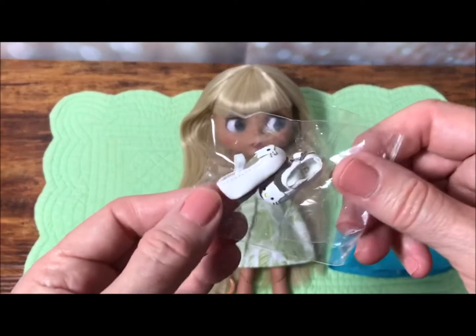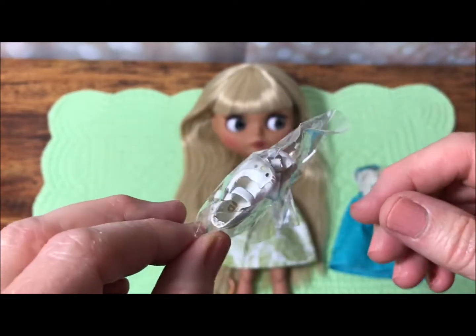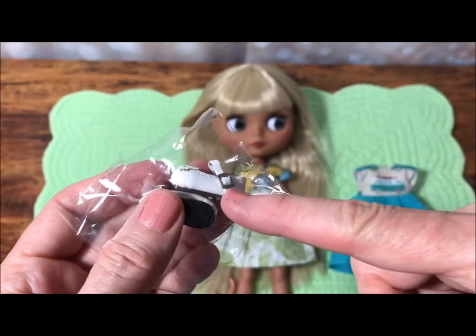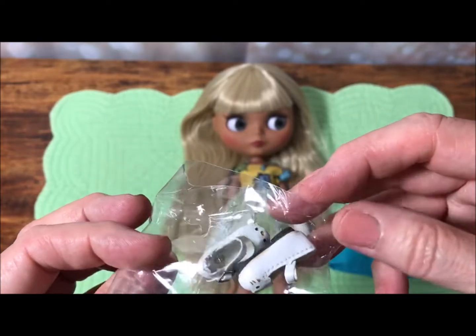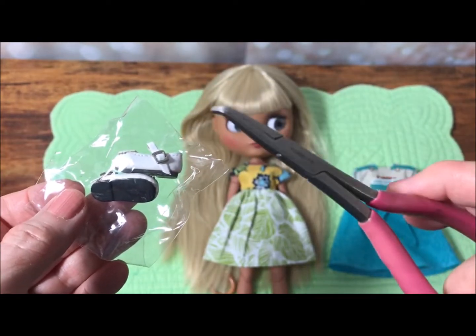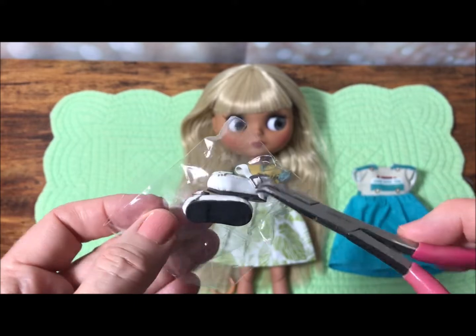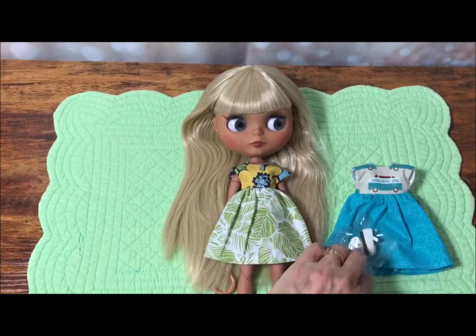I'm going to toss in some little Mary Jane shoes. These are really nice for the larger jointed bodies, but they also fit traditional doll bodies. You have to adjust the strap a little bit, but it's no biggie to do that. I actually use a pair of pliers like this, and then that way I can kind of grasp the little strap better. So these are handy. So anyway, I'm going to put those in there.